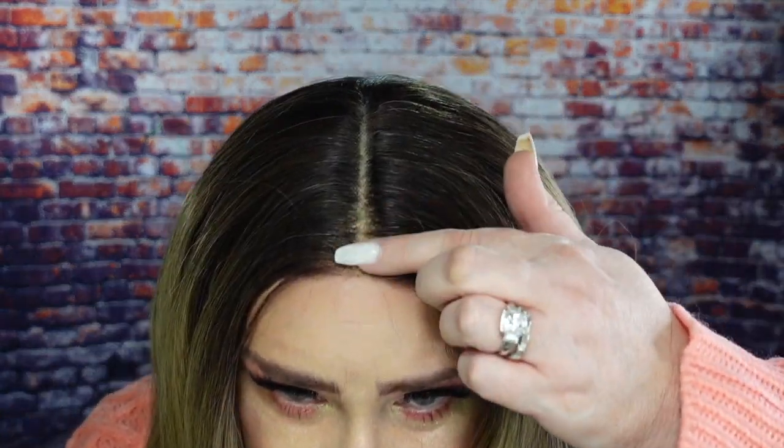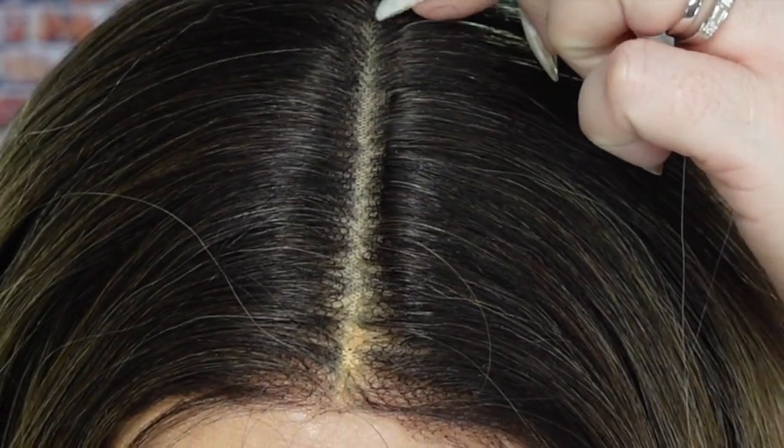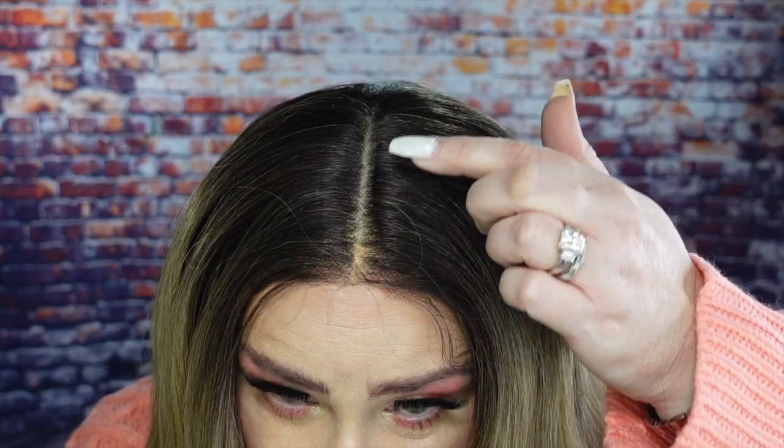Again, she does have this layer that just kind of frames the face like this. So it doesn't, like I said before, really drown you out or anything. I think that it just gives you a nice angle of your face. And then the parting space is 5 inches deep. So it comes all the way back to here. It's a good depth and width, I think.